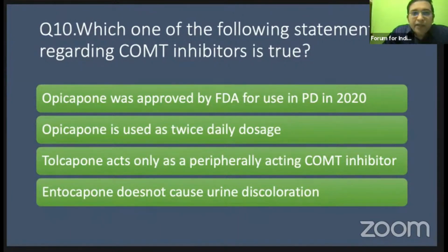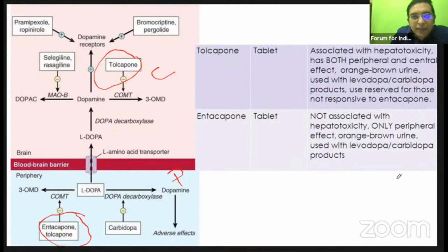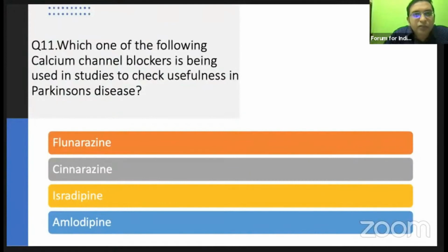But the others are used as either twice daily or thrice daily. And tolcapone, as you know, is not only a peripherally acting drug, it is also centrally acting. So that is one more advantage of tolcapone over entacapone. And entacapone definitely causes urinary discoloration. It causes a bright orange urine. This is the periphery and this is the central. So we have seen here that entacapone and tolcapone act in the periphery, but tolcapone also acts in the central region. So tolcapone has a central action apart from the peripheral action. And tolcapone, as you know, has hepatotoxicity, so it should be used with caution. It has both central and peripheral action. It has a dark orange-brown urine. Entacapone has a dark orange-brown urine.